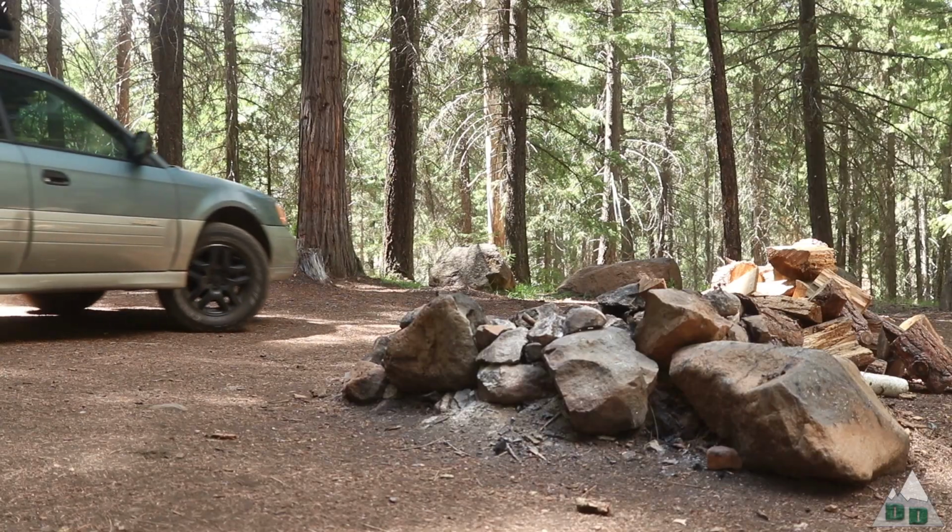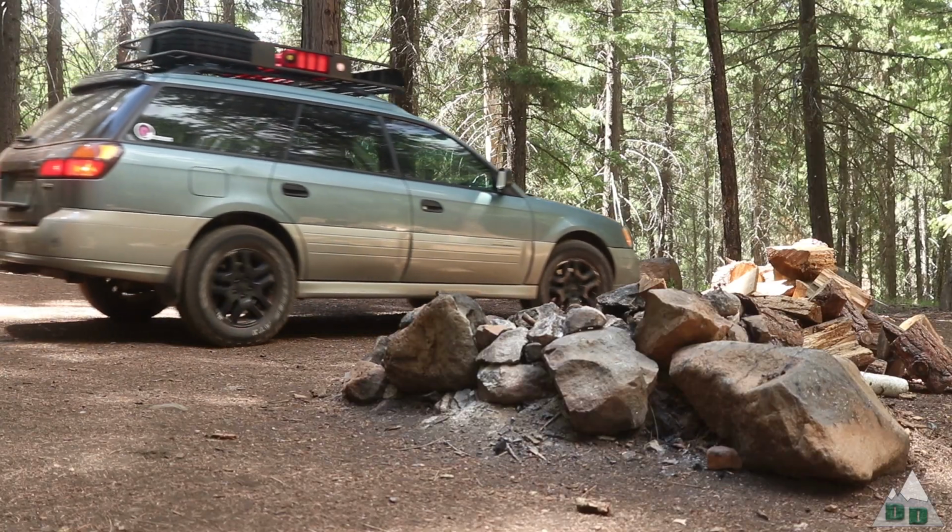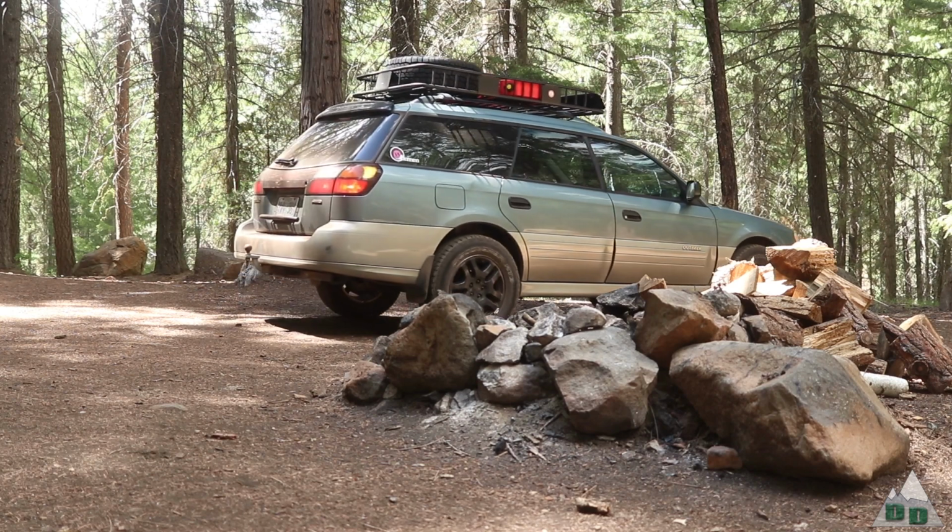Okay, so today what we're talking about is dispersed camping and boondocking. Now, those two things are kind of the same, kind of different, typically in just the way that they're used. But essentially what they mean is you are camping outside of a designated campground or a camping facility or area. Typically, when you're not camped inside a campground on land where you're allowed to camp, you don't have to pay anything, so it is free.